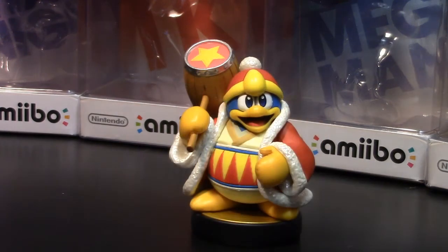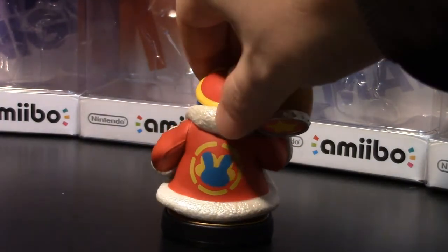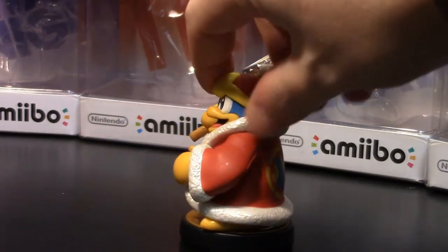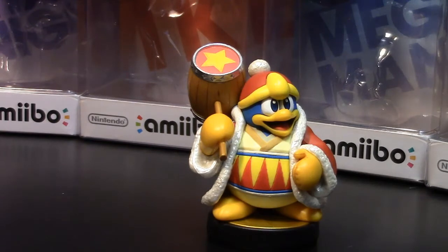And up next is King Dedede, and he's one of my favorites too. He's like Bowser, he's really heavy. A lot of good decoration on him. He's got this nice decal on the back. His robes have kind of a shiny paint around the edges, and it's really colorful and a really nice figure. I really like him.